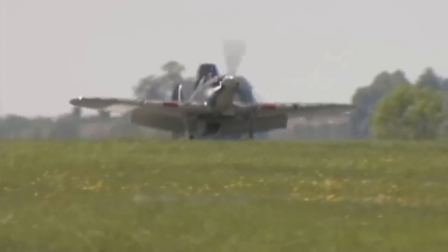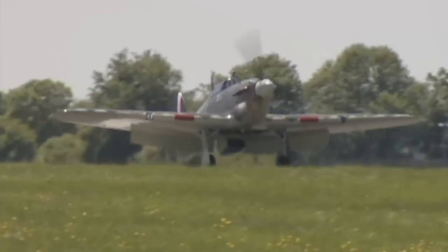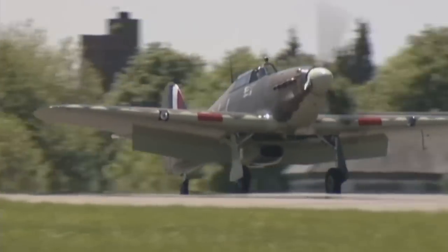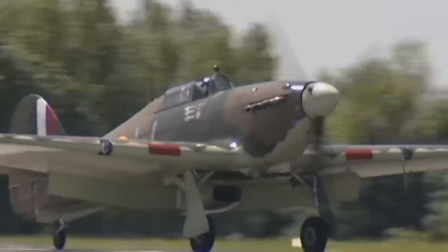However, unlike the Spitfire, which was constantly developed throughout the war, there were only a few further marks of the Hurricane, culminating in the rocket-firing Mark IV, which were used so effectively attacking ground targets in Burma and India. Over 14,500 Hurricanes were built, with the last one rolling off in July 1944.